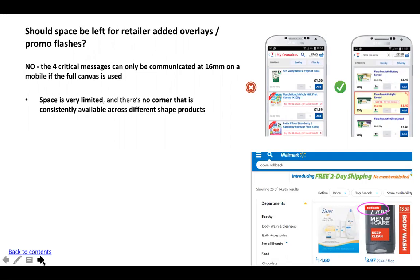You can also see in the bottom, Walmart doing it. They put the rollback straight across the Dove logo. And this is actually, I believe the right word is illegal. It's a copyright for the Dove, and that's not allowed to obscure any part of the image. It's been mentioned to retailers many, many times. It's currently like the sort of thorn in their side that they try and ignore and say, oh, it's not that big a deal because it doesn't happen on that many products.